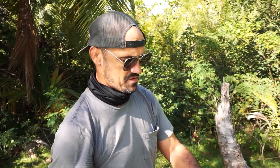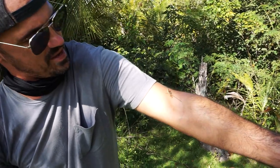All right, guys, so I thought I had a tick on me. But it was just that little guy. Little tiny baby lizard.